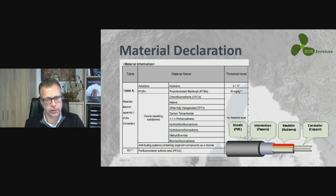This cable here, for instance, contains 6 different homogeneous materials: the outside sheeting, the intervention paper, 3 different insulators, and the conductor, which is made of copper. Each of these different homogeneous materials needs to be compared with a threshold. What is the concentration of these substances in these different homogeneous materials? This is how detailed you have to investigate, or how detailed the information needs to be provided.